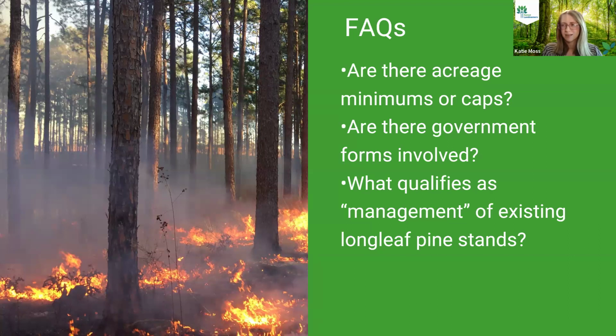We also do not have any AGI limits on this program, anything like that. Are there government forms involved? We know that the process for some of the USDA programs and some of the other cost share programs that are out there, the paperwork can be a little bit cumbersome. So we've tried to streamline that process. We have a 3-page application, which seems a little long, but really that's just to give y'all space to fill in your answers. So we think that it's a pretty simple, straightforward application.